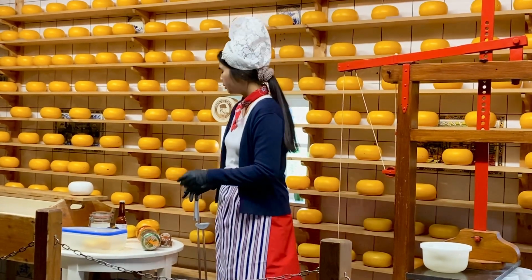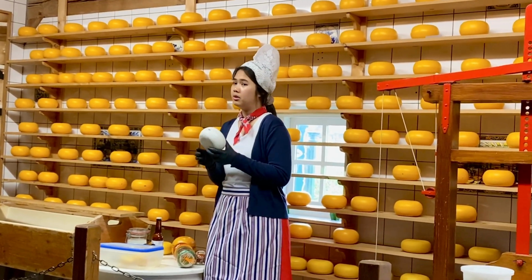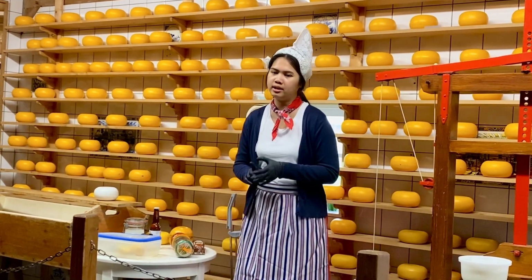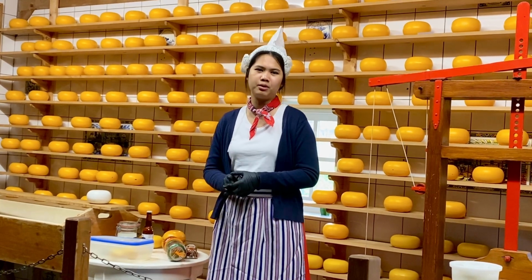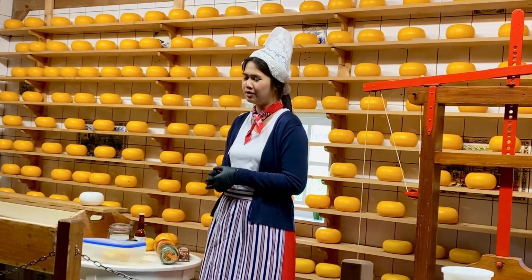After 2 hours of pressing, this is what we get. The cheese looks just like this. Well, it's not ready to be eaten yet. We're going to leave it here in the saltwater bath for 1 day. The saltwater bath contains 20% salt and 80% water. The salt is important for the flavor of the cheese and, of course, the preservation.